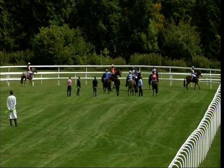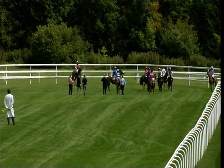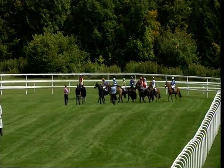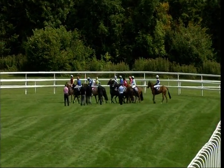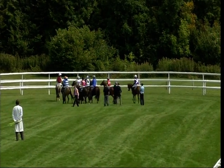So we have just about reached 1 o'clock, so once those girth adjustments are made, it won't be too much longer before they're sent back, maybe just a few seconds shy of 1 o'clock, 15 seconds or so to go until we reach 1 o'clock, but all of the riders are down at the start.